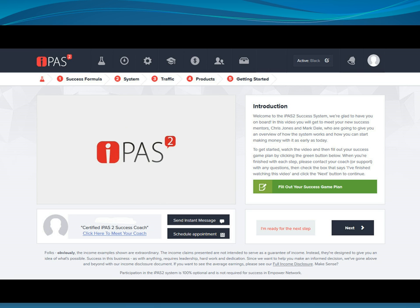And even here, iPass 2 has help for you in the way of done-for-you traffic. Done-for-you traffic is basically a way of sending targeted people or people looking for online business opportunities to your capture page through a professional traffic provider that typically charges you a per-person fee per click. So as you can see, even traffic can be taken care of for you if you like.